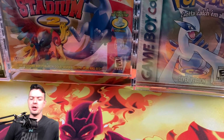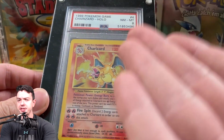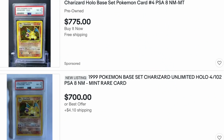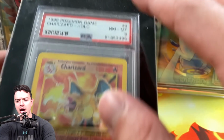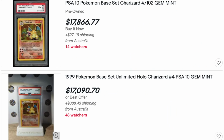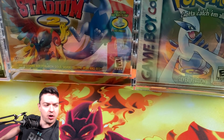So, to explain, when you get a card graded by PSA, Professional Sports Authenticator, it gives you a score out of 10. This is an 8 Charizard from the original 1999 release. It's just a regular one, it's not a Shadowless or anything. But basically, when you get a card that's graded a 10, it's worth a lot of money because only so little exists in those conditions. And basically, you want a perfect condition card.